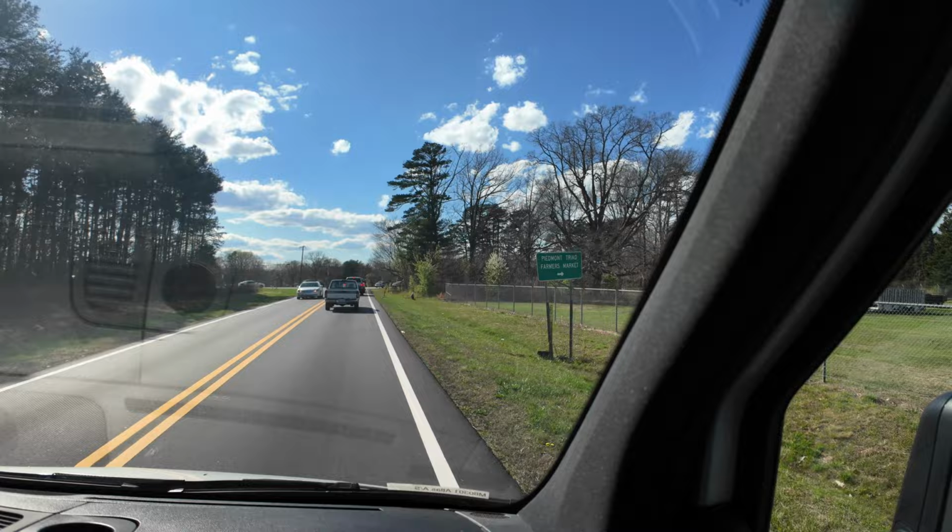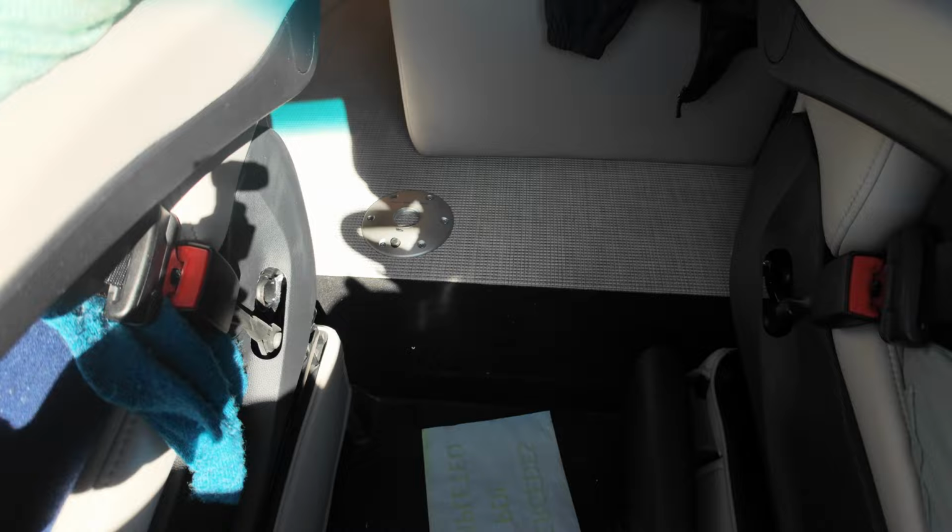So a lot of options so that you don't have to have stuff behind you that you're trying to get out as you're going down the road, but you can have it all right here. It's also nice because there's a lot of room in between the seats. And then you could obviously, if you have a bag or something, set it right back there if you wanted to be able to grab it as you were driving.